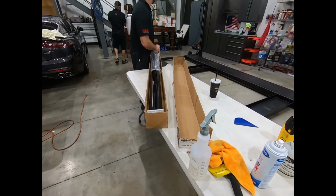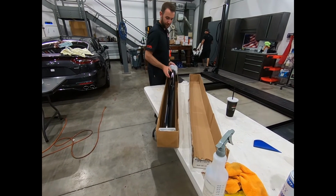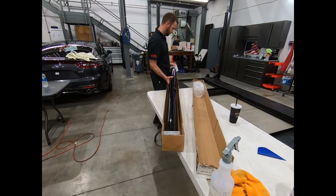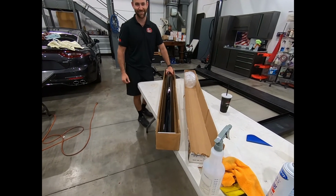Okay, so St. Louis Best uses a 60-inch roll for the back window so that we get it all in one piece. Opening up a brand new box just for us, don't we feel special? And we'll see how they do it.